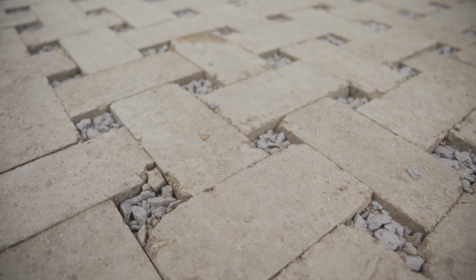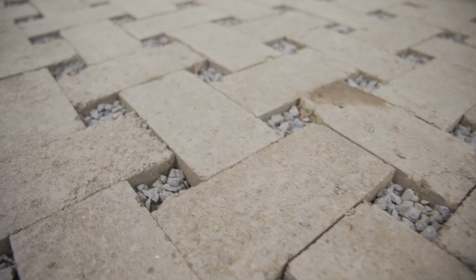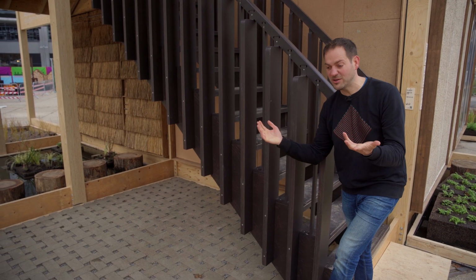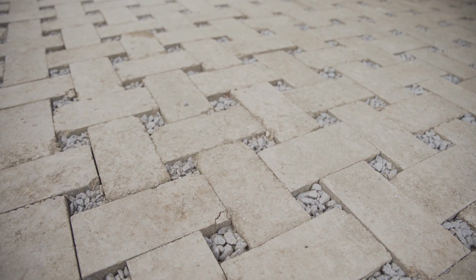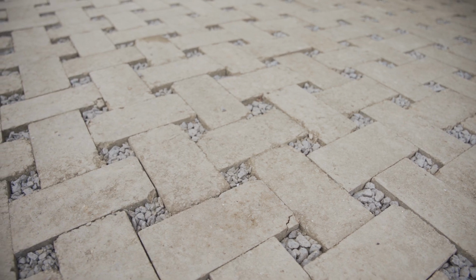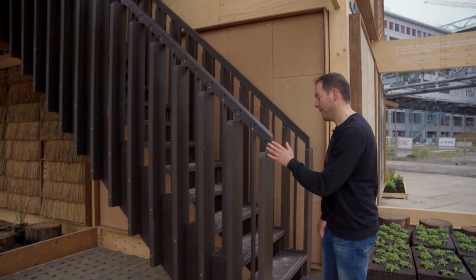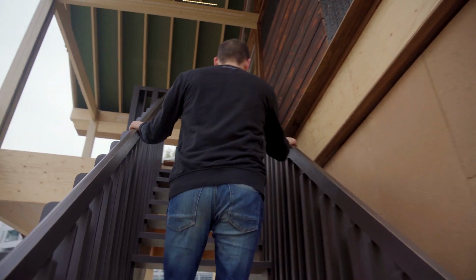Here we have beautiful tiles made out of mud that you find in the river, right? Because what you do is every 7 years you have to make sure that you take all the mud out of the rivers. You can make tiles with it and you can lay them in such a structure that the water can go through, so that actually we give water back to the earth instead of take it away. Let's go upstairs because I want to show you some burned wood.